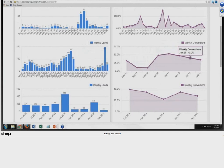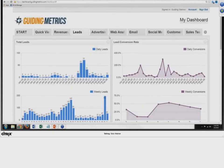Conversely, if I saw on a monthly or weekly basis that my conversion rate was getting better and better, whatever I'm doing is working. I don't have to worry about it. That's why you need to track your leads and conversions. Getting leads and getting sales are the lifeblood of your business.